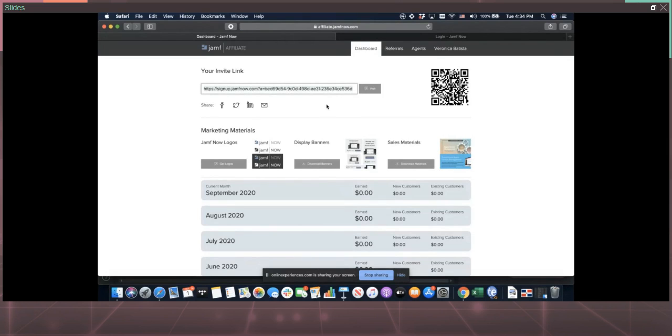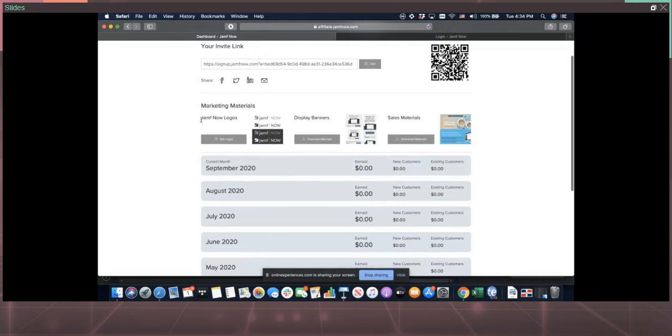You can visit it right from the portal, or you can share using these quick links to some popular social media platforms, or email directly to the customer. We also have this handy QR code, so if you're in person, you can get folks to sign up with that camera. Like I mentioned, these marketing materials are available for you to download, maybe to add to your website as an additional landing page. You also have access to some sales materials should you want to create that sales pitch.